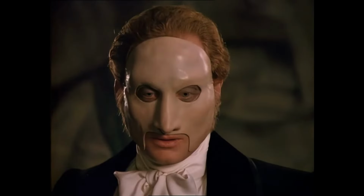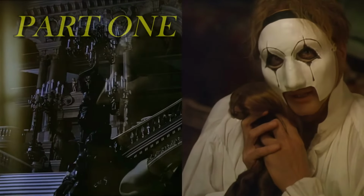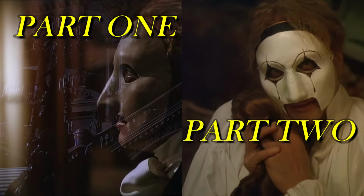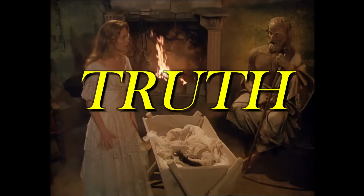I think the best way to look at it from a more analytical lens is to re-examine it as Part 1 being the fairy tale and Part 2 being the return to the story's original roots as a gothic horror story. Fantasy to fear, lie to truth.